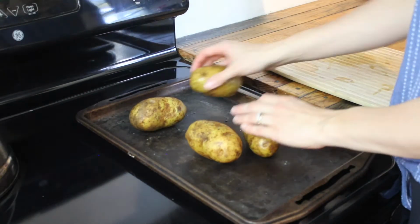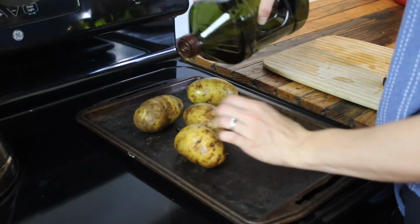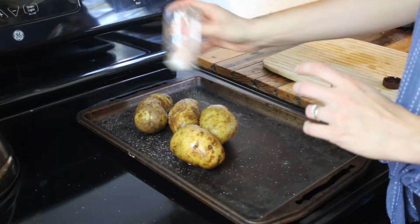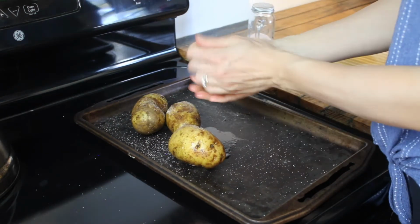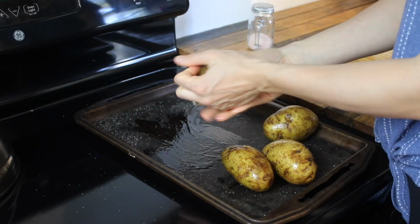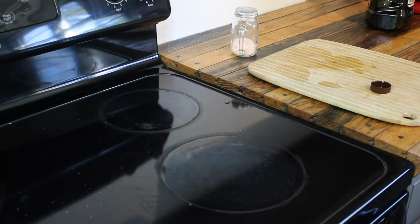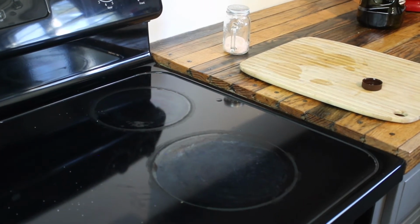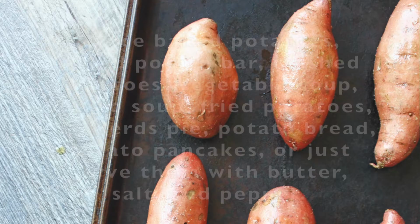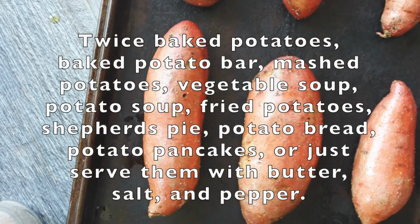Next, I like to make some potatoes. So the method that I use means that I drizzle some olive oil onto the potatoes, and then I sprinkle some salt on them, and then just make sure that the olive oil and the salt are coating the potatoes really well. And then I bake them. Using this method helps ensure that they are just really flavorful, and then I can use it in all kinds of meals throughout the week, and it works really well for sweet potatoes as well. Look at all these different ways that you can use a couple of baked potatoes to make all kinds of meals.